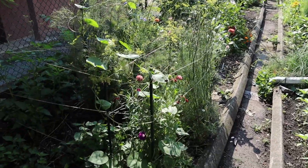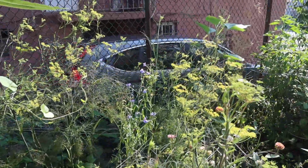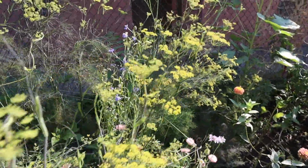Over here we have a little wildflower-ish patch with lots of pollinators. Bees are enjoying all of those little flowers in here. Looking a little bit overgrown, but it's fine, it looks okay.